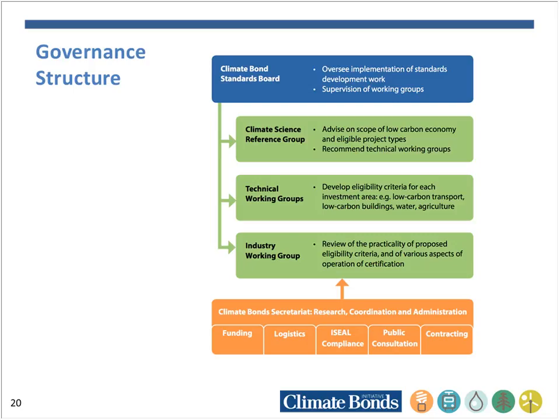And in parallel, we convene industry working groups, which are made up of investors and issuers and corporates who are active in that sector. And the reason for doing that is, well, the technical working group comes up with the robust, credible recommendations. It's then tested off the industry working group so that we can ensure that the recommendations that are coming out are practical in the market, that they can be applied, the transaction costs are reasonable and manageable, and they are actually going to have traction in the market. So we try and balance those two things by having those two working groups for each sector.